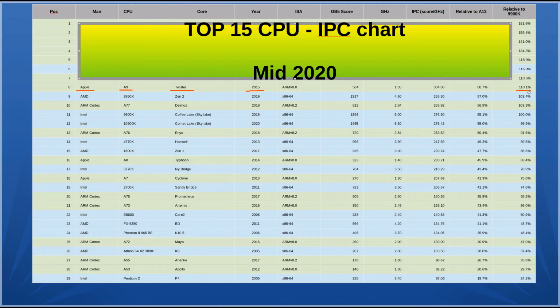You can see 10% above Intel Coffee Lake, which is the metric here. So it's excellent, because Coffee Lake is actually 2018, Comet Lake 2020, and the original Sky Lake is from 2015. So we can see that Apple in terms of IPC is really good.